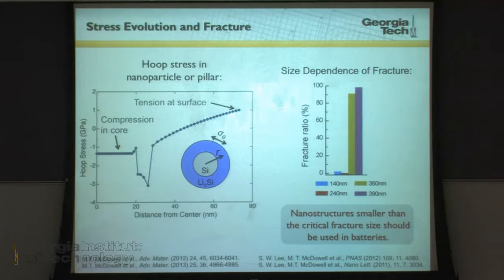So the strain energy is just the energy that's contained within the whole structure due to the strain that's there. And there's lots of strain there. But with small particles, there's just not enough material to allow for the strain energy to build up to the point to drive the fracture. In larger particles, this is the case. So we have a strain energy effect that is seen when we use particles of different sizes.